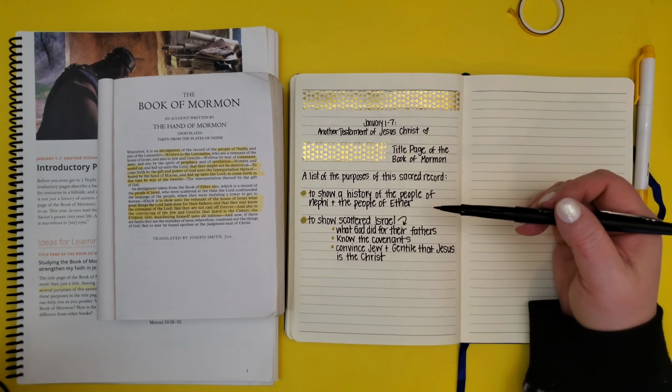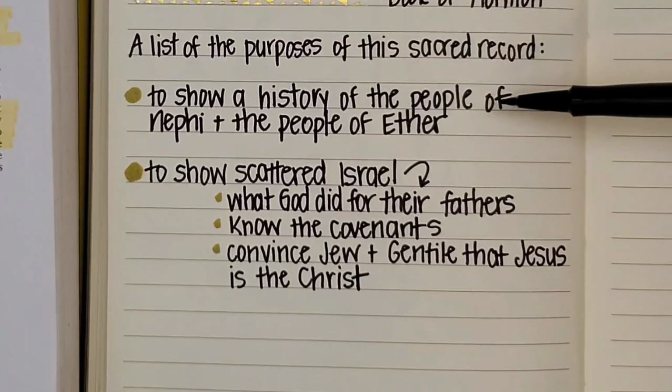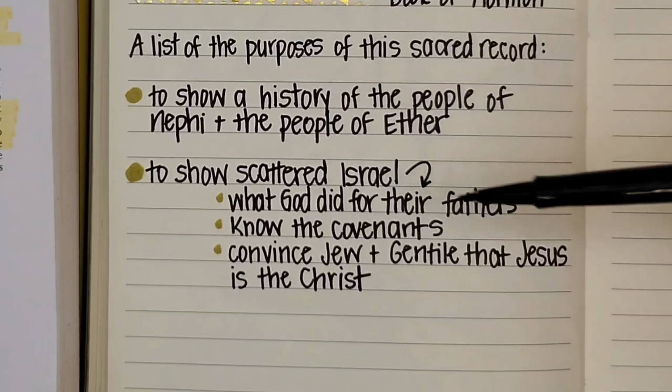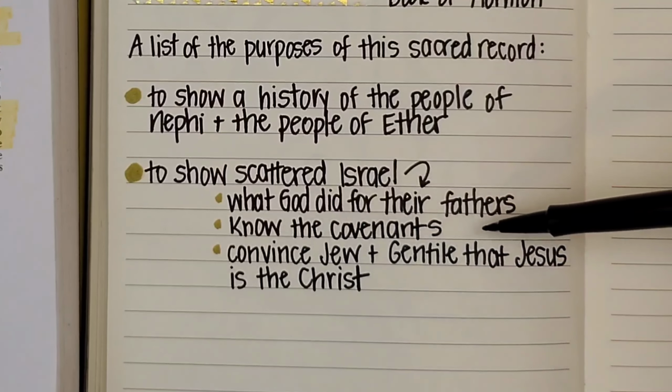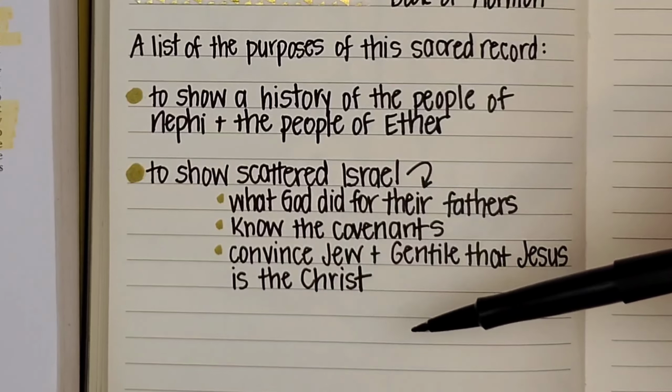I made it a little simpler. So this record is to show a history of the people of Nephi and the people of Ether. And it's to show scattered Israel what God did for their fathers, that they can know what the covenants are, and to convince the Jew and Gentile that Jesus is the Christ.